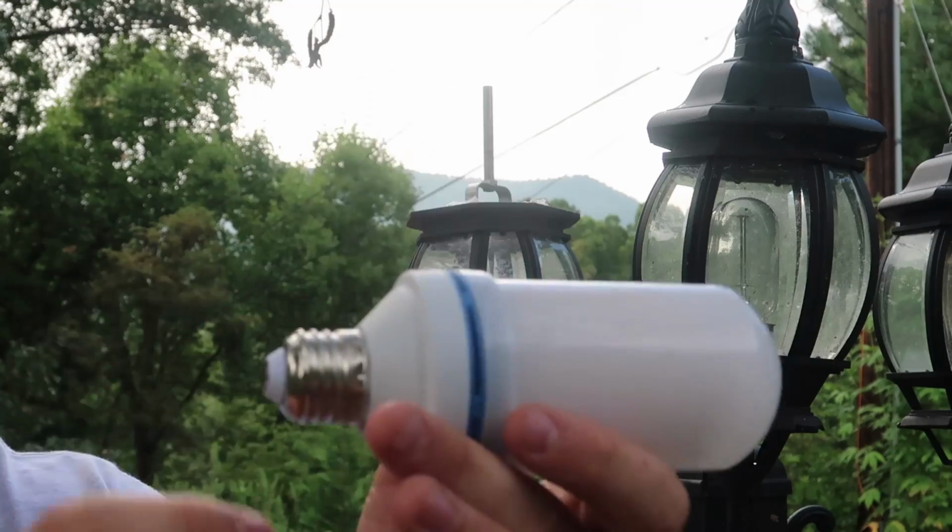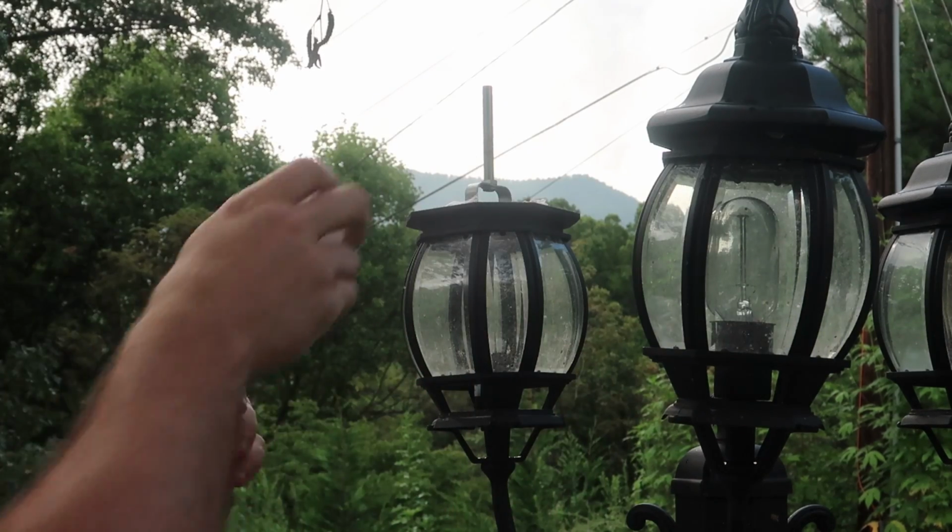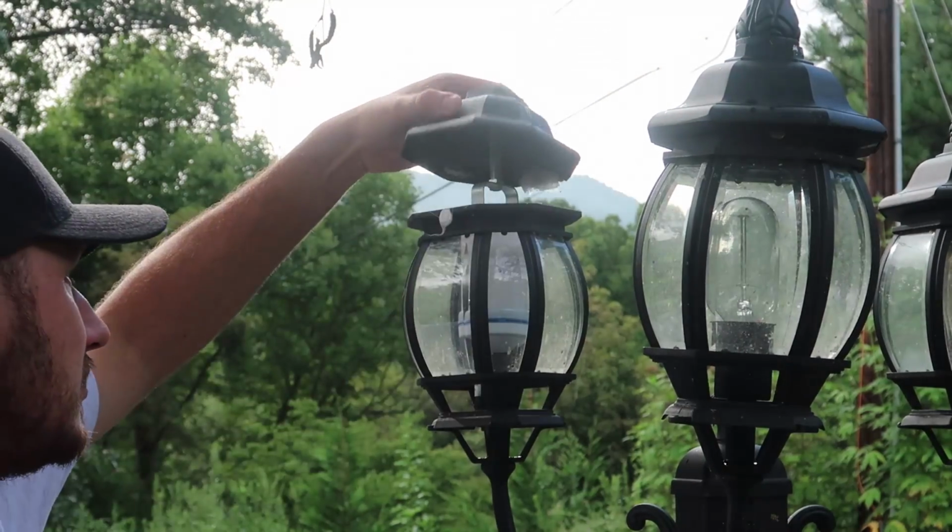Pretty cool. One of my light bulbs is out over here, so I'm gonna put to the test LED flame light bulbs. It's supposed to mimic like you have a flame over there, like a little candle or something. So let's plug it in and see if it's actually going to look legit. This is what the LED light bulb looks like, and it's plastic right here. Okay, let's see if it'll fit.